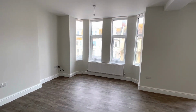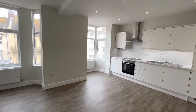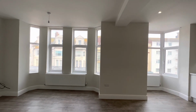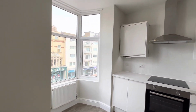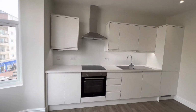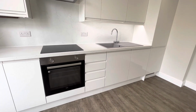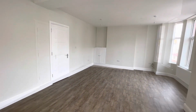The first room to the right is my favourite room out of the whole property, and that is this open plan living kitchen area. As you can see, it has been refurbished to a very high standard. You have two lovely big bay windows allowing plenty of natural light, and they also benefit from sea views of Bexhill seafront. You have this lovely modern fitted kitchen with all your appliances integrated. So you have an electric oven and hob, washing machine and fridge freezer, and you have all of this space for your living room as well.